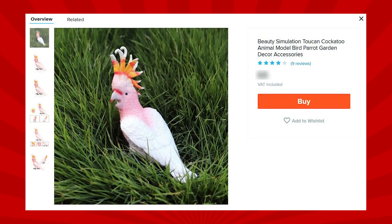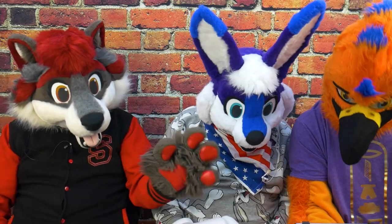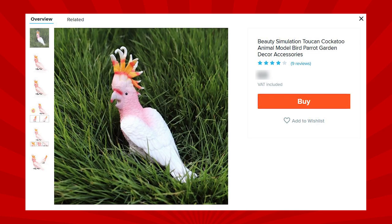So the second item that you can see is a beauty bird. Wow. But it's not actually just a bird, Reg. It is actually a beauty simulation toucan, cockatoo, animal, mortal bird, parrot, garden decor accessories. Can I just say, beauty simulation? I love that. The names are a bit shorter because these are items from wish.com. Oh, I see. But that doesn't make much of a difference.